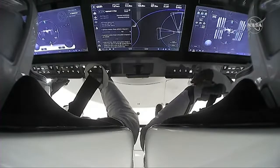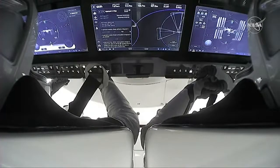Pretty soon, the teams are going to do a final go, no go to proceed past waypoint 1 and on to waypoint 2, at which point we'll stop just 20 meters away from the space station's docking port and do a final check on Dragon systems.